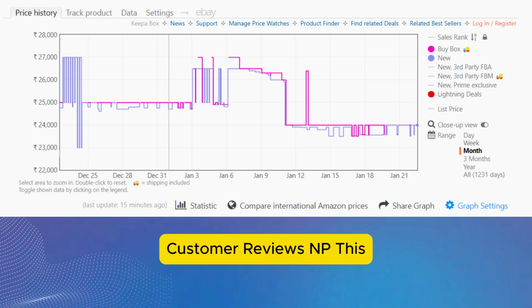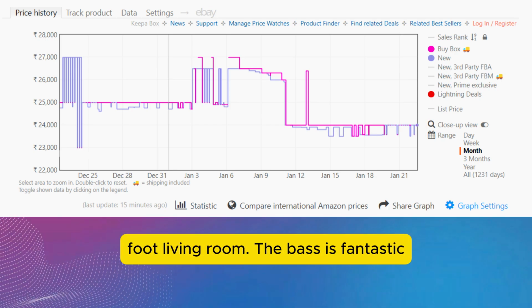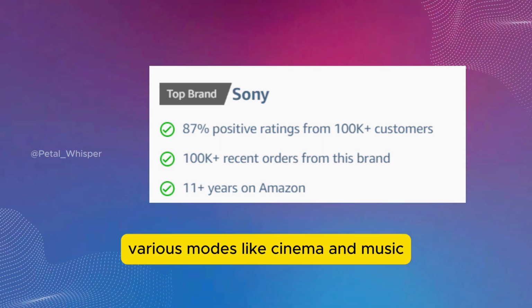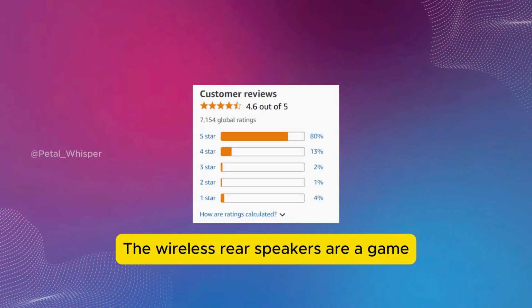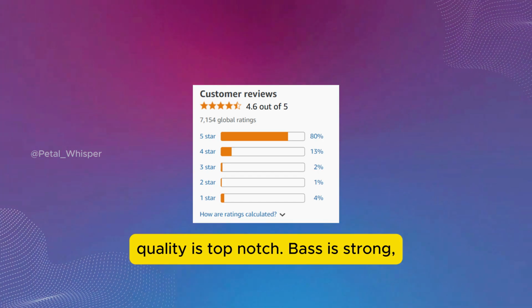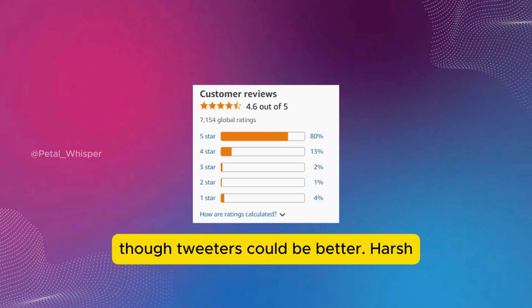Customer reviews. NP: This sound system is perfect for my 12 by 10 foot living room. The bass is fantastic, and the surround sound feels real. The various modes like cinema and music enhance the experience further. Sushil: The wireless rear speakers are a game changer. Setup was smooth, and the sound quality is top-notch. Bass is strong, though tweeters could be better.